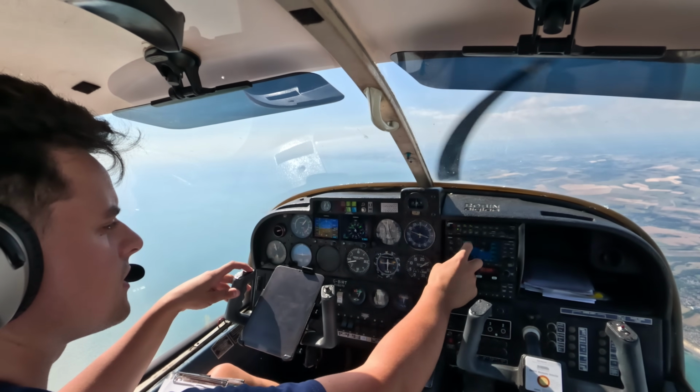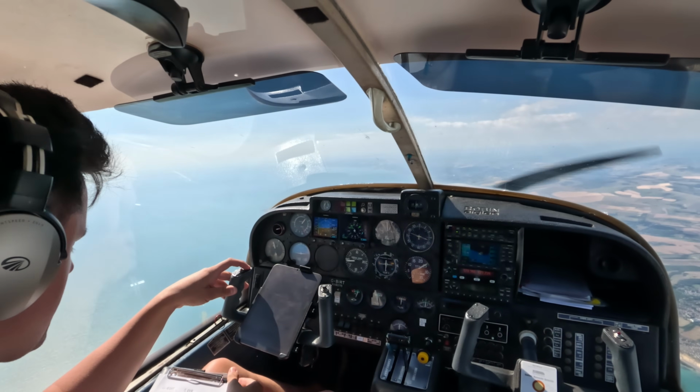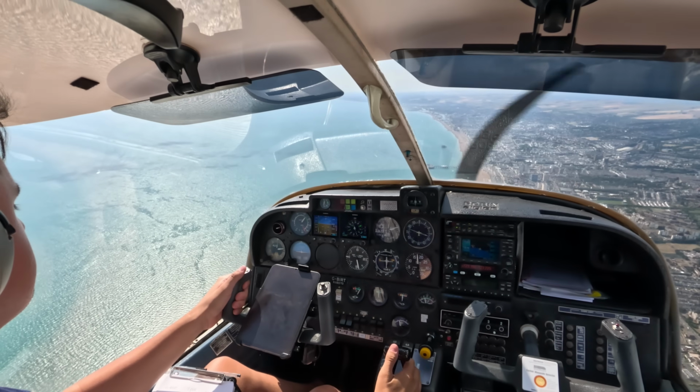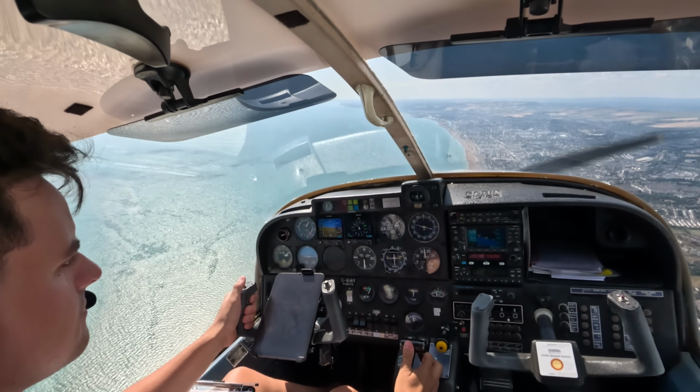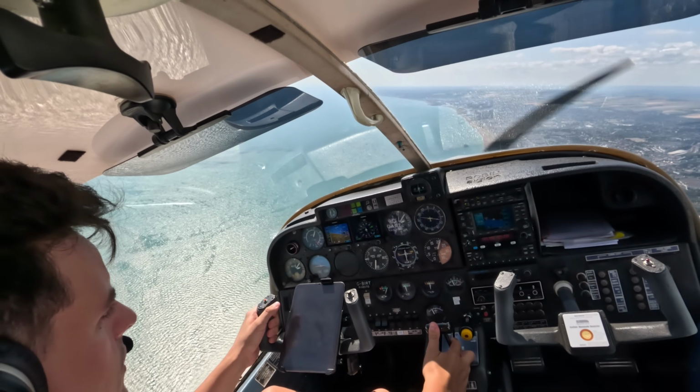Let's grab the ATIS. QFE 1022. 2,600 feet. Let's go into an orbit. It's quite busy. I don't want to get too close.